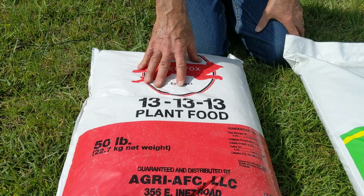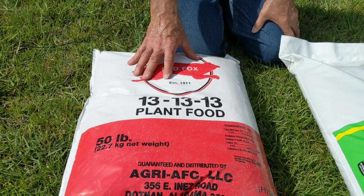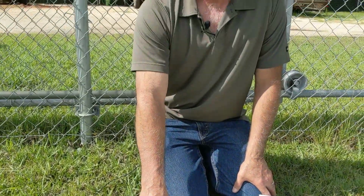However, we have taken literally hundreds of soil samples in and along the Emerald Coast area and have found that all of the nutrients in our soil here are low. We're low on nitrogen. Nitrogen is a water-soluble nutrient, so it's not really going to show up in a soil test, but phosphorus and potassium do. And the vast majority of all the soil testing we've done along the Emerald Coast indicates it's low or very low on phosphorus and potassium.